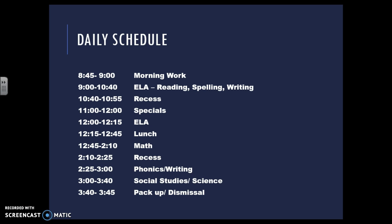We have other little snippets or pockets of ELA time. One of those pockets is right after specials and before lunch. Oftentimes I'll do my read aloud during that time, and the kids will finish up some of their work that they were working on earlier. We'll go to lunch from 12:15 to 12:45.